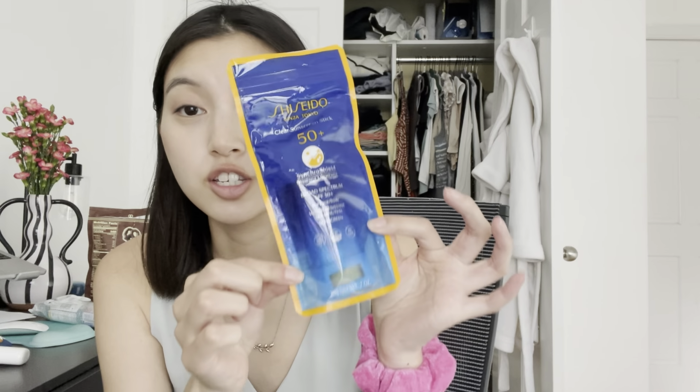So online, I ordered this Shiseido stick sunscreen that I really like, 50 SPF. I just reapply it on my face whenever I like. It's pretty good for the price. It's small, but it lasts a decent time, and I like to put it on my arms. It's not that sticky, clear, great.